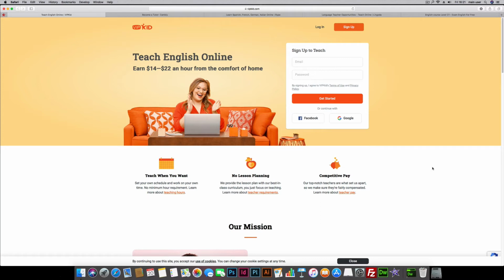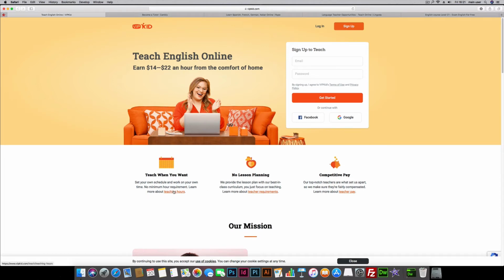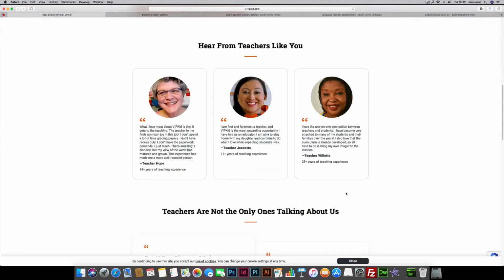It's so flexible. You'll have a schedule, but if you wanted a week off, you can schedule that, and you can basically do this from anywhere. You could take your computer to your local park and conduct your lessons from there if you wanted. It's that good, and the pay is quite competitive as well, at $14 to $22 an hour with this VIP Kid website. So you can just see here, teach whenever you want on your own schedule and work in your own time. No minimum hour requirement, so obviously the more work you do, the more you will be paid. No lesson planning. We provide the lesson plan with our best in-class curriculum. You just focus on the teaching side of it, and obviously competitive pay. And you can see what some of the teachers think here.